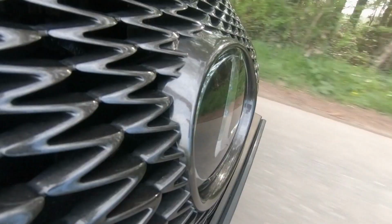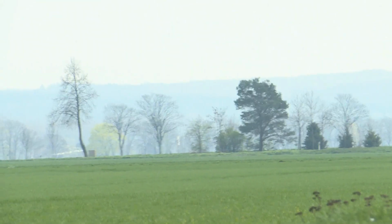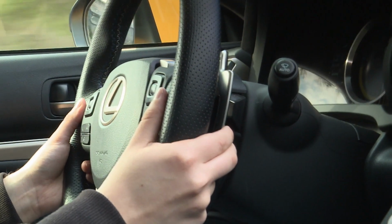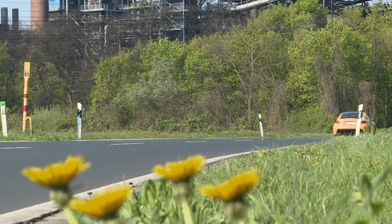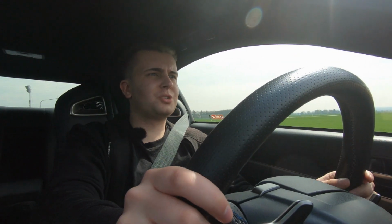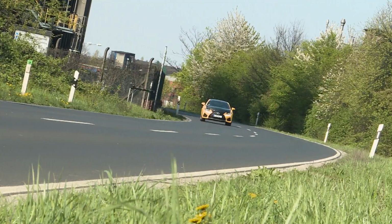The RC F roars at all frequencies, throbbing at under 3,000 RPMs and screeching at over 4,000. Although, as we found out, a sound generator helps out, but only in the Sport and Sport Plus modes. Julian says that inside, the RC F is a fairly loud car, but that's okay. It's a V8 engine after all, and it's meant to be heard.